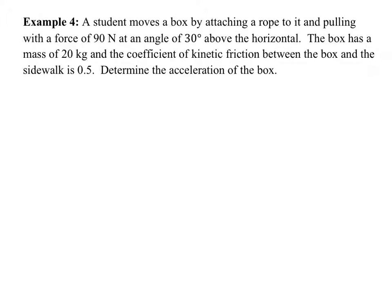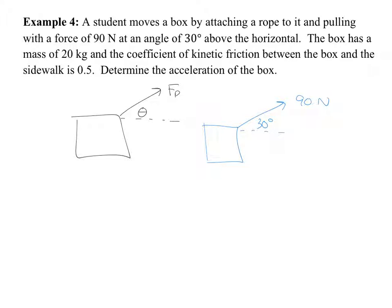So we've got a student moving a box by attaching a rope to it and pulling with a force of 90 newtons at an angle of 30 degrees above the horizontal. Now, instead of calling those values, I can use variables, Fp and theta. So these are the exact same diagrams. The box has a mass of 20 kilograms. The coefficient of kinetic friction is 0.5. So I'm going to write these values on the right. Notice in this problem, we're not trying to find the coefficient. We're given the coefficient this time. The question instead says determine the acceleration.